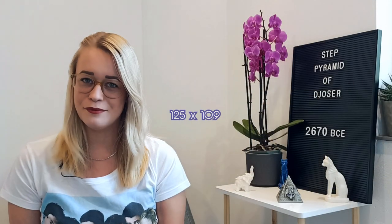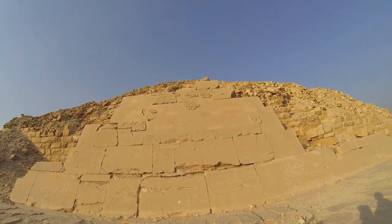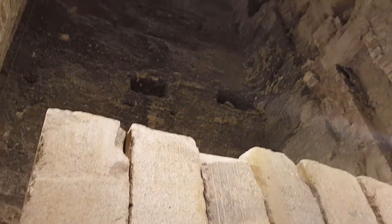The base of the pyramid measures 125 by 109 meters and it used to be 62 meters in height. The outside of the pyramid was once tightly covered with fine polished white limestone. The structure contains one type of corridor leading to the middle of the monument, ending in a chamber in which the entrance to the tomb shaft was hidden.